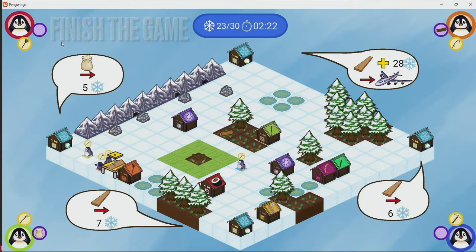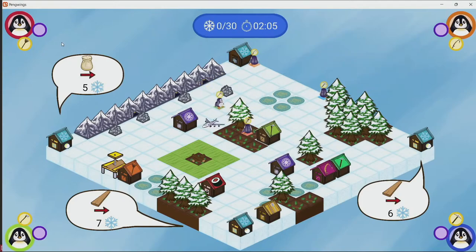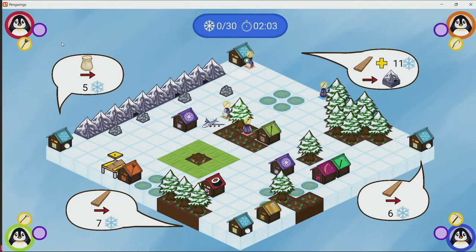Here you can buy the plane for one plank and 28 snowflakes, which the team will do very soon. As you can see, there is the red penguin running with a plank right there, trying to buy the airplane in time. And whenever you can buy the airplane, then the whole team has to come to the plane, take it, and fly away from the evil snowman. And it requires a bit of coordination.